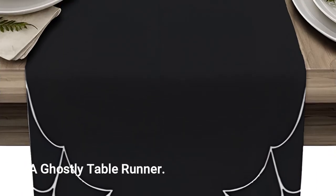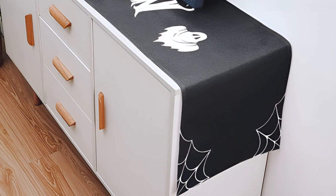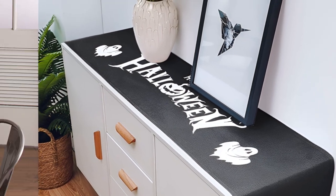Number 5. A ghostly table runner. Planning to throw a Halloween-themed bash this year? You can't do without this runner, though it also works beautifully for intimate family dinners on Halloween night too. The kids won't be able to get over it.